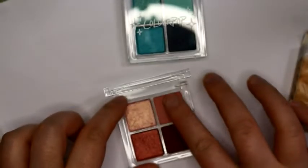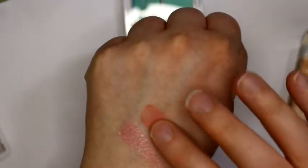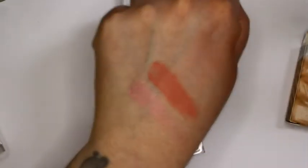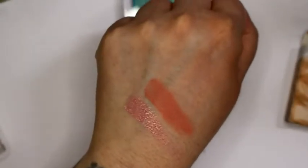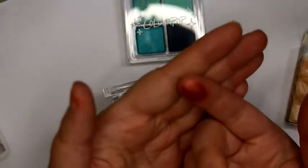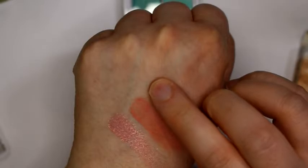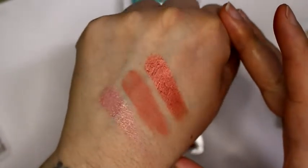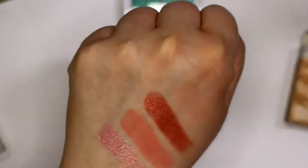Such a Catch is this matte, kind of a muted pink. It's super pigmented, but it's one of those not quite rosy pinks. It's more of, I guess you'd describe it as a blush pink. And then Fin. This is a metallic kind of brick red, and it has little tiny silver sparkles in it. That one's pretty as well.